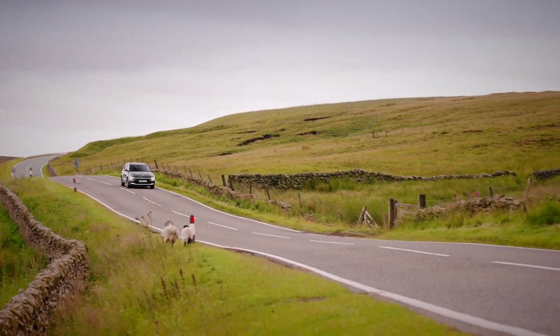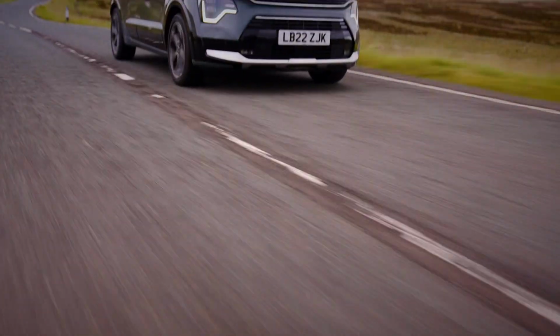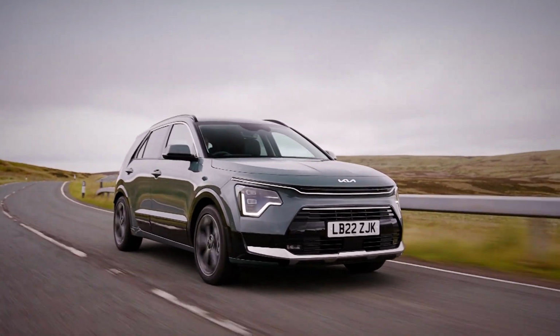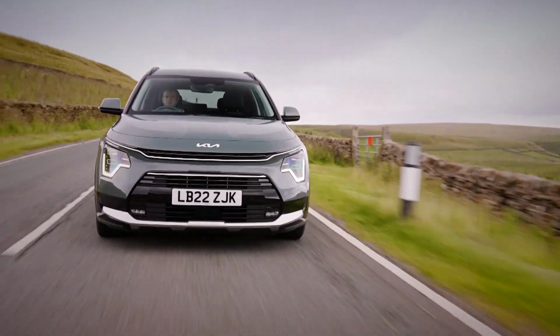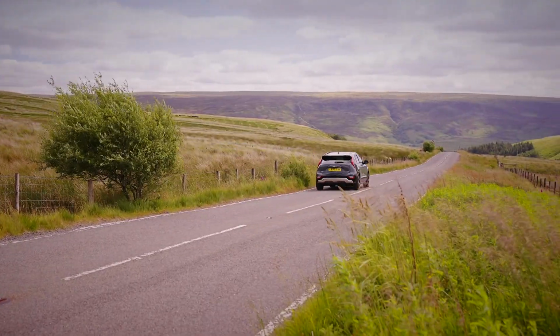This time the paddles can operate the gears, but only in sport mode. In PHEV guise, this setting is much more refined, making better use of the electric motor. Having control of the gears means you don't get any surprising downshifts too. It's no hot hatch, but with predictable handling and decent power, you can have fun.